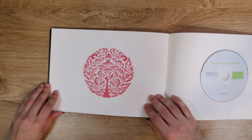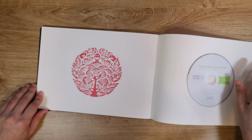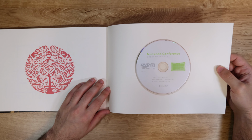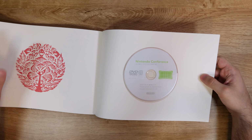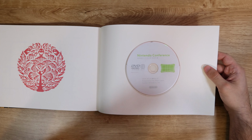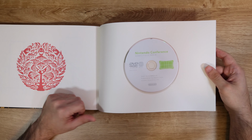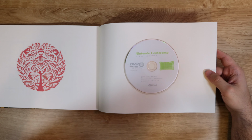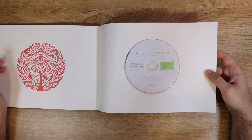And you get to the end here. Nice little drawing of the Piranha Plant and a Nintendo conference DVD from 2007 presented by Satoru Iwata. Maybe at some point I will rip this DVD, upload it on YouTube somewhere, maybe this channel, and I can add subtitles or something. I think this one was actually translated online, so people could actually see it.